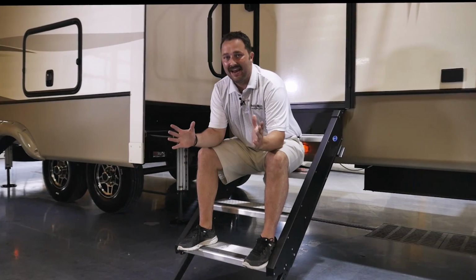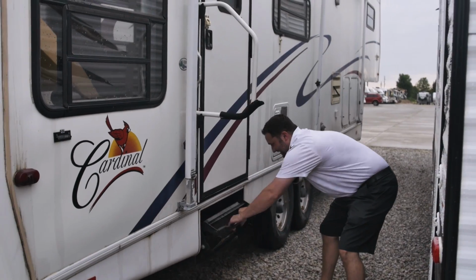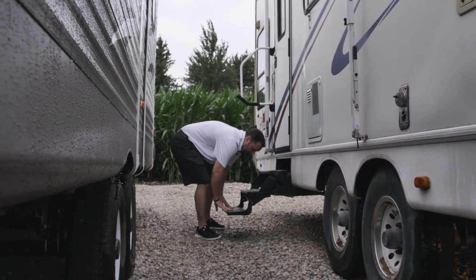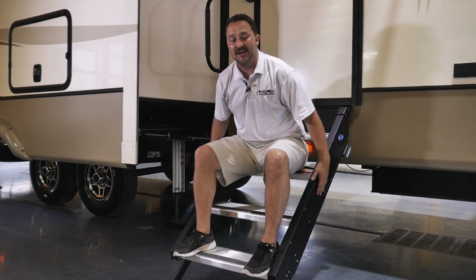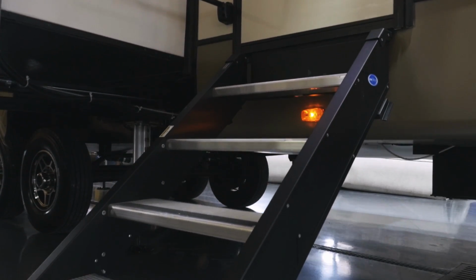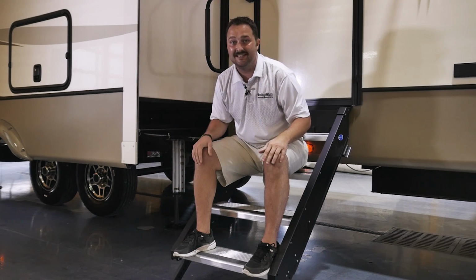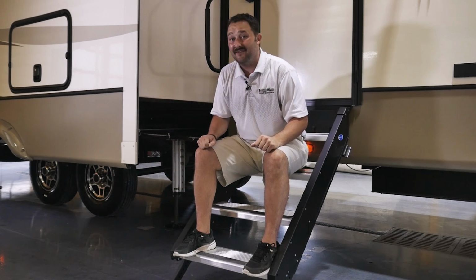Anyone that's ever camped before knows how cumbersome it can be to put those old steel steps into your RV. They rust, you have to fight them to get them in there and fight them to get them out. Not anymore, and not with this Montana. What they've done now is they've added on a fully aluminum step right to your RV. There's 4 stairs, you can adjust each leg at the bottom. It's absolutely easy to do. They weigh about 5 to 6 pounds.